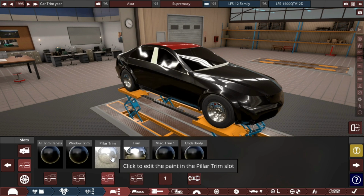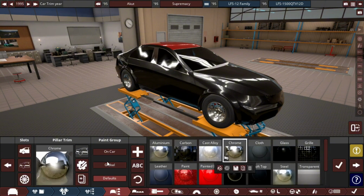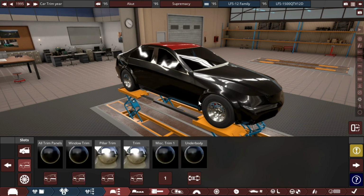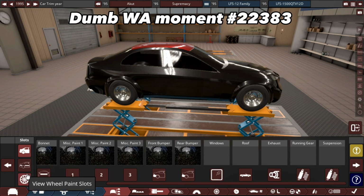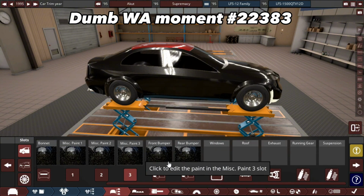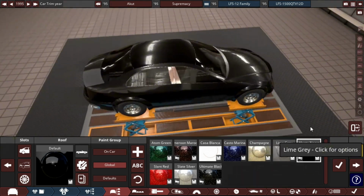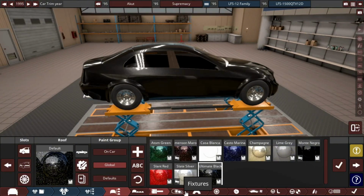Is that underbody? Oh, you can change underbody. Did not know that. Oh, it's in the default settings. Okay, now it's chrome. Now it looks better. That's a lot better. Is that window trim? I don't need window trim. I need pillars. And where's the roof? How do I change the roof color? I don't want it red. Oh, okay, I was walking right past it. Maybe flat black. No, that doesn't look right. I don't like it. It's just making the same color as the rest of the car there.